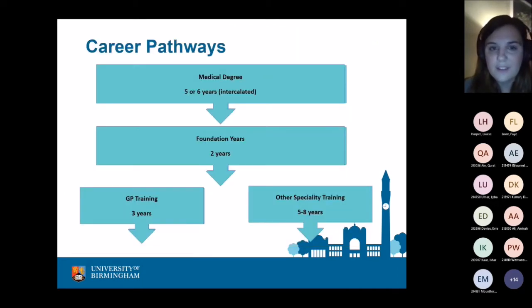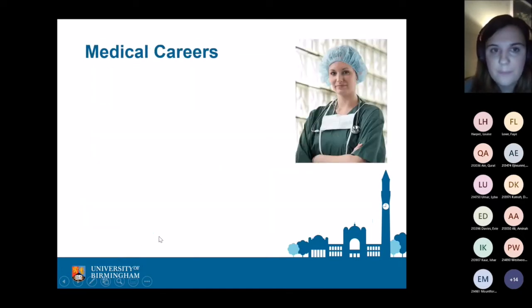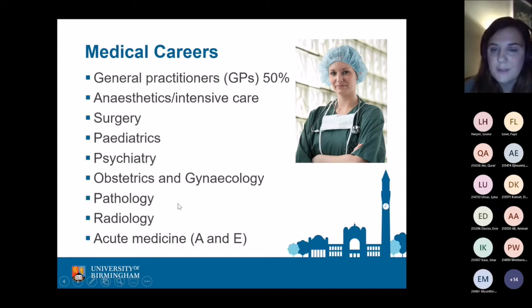Following on from your degree, these are some career pathways that you can get into. When you finish your degree, you'll become known as a junior doctor, and you'll do that for 2 years. Then you can choose to go on to either GP training or other specialty training, such as different types of surgeons, for another 5 to 8 years. Different medical careers that you can choose from include GPs, which make up 50% of medicine graduates. You can also choose from other specialties like paediatrics, radiology and acute medicine.